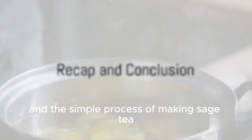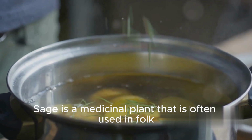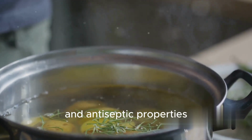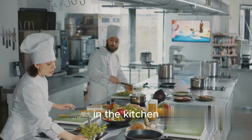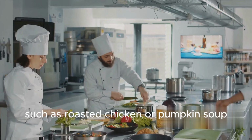Let's quickly recap the amazing benefits of sage and the simple process of making sage tea. Sage is a medicinal plant that is often used in folk medicine and cooking. It is attributed with anti-inflammatory and antiseptic properties. Sage is also known for its potential benefits for throat and mouth health. In the kitchen, sage is used to add flavor to dishes, such as roasted chicken or pumpkin soup.